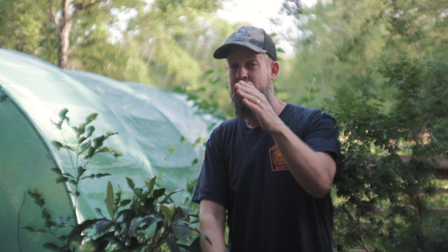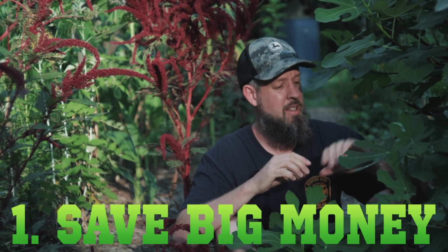Today we're going to talk about 5 reasons why you should propagate your own plants. Big Nursery doesn't want you to know these amazing secrets. Number 1, you could save big money. See this fig tree right here?